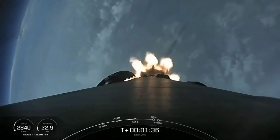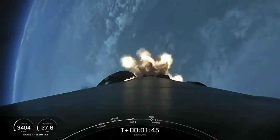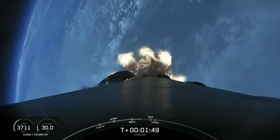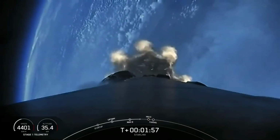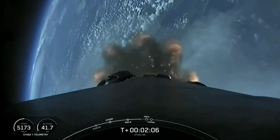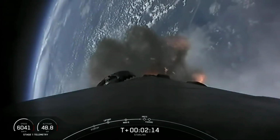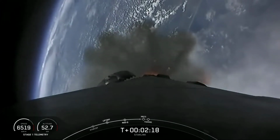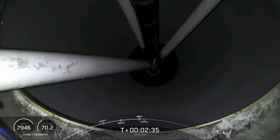And back chill. We're just under a minute to main engine cutoff, followed by stage separation, main engine cutoff, stage separation, and then second engine start number 1. Stage separation confirmed.